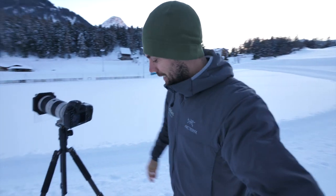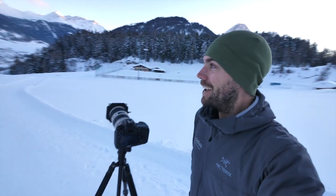I found a slight clearing here and I'm getting just the last of the dying light. It's always a race at the very end, hey? It's like a race against time. You can never win with landscape photography. It's always an adventure.